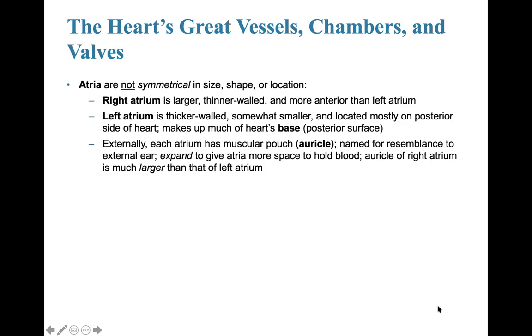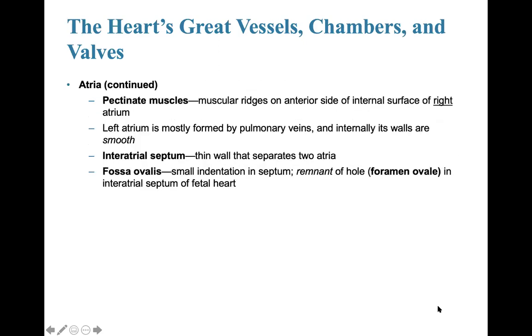Externally, each atrium has a muscular pouch or auricle, named for the resemblance to the external ear. This will expand to give the atrium more space to hold blood. The auricle on the right atrium is much larger than that of the left atrium. You will also have what we call pectinate muscles. These are muscular ridges on the anterior side of the internal surface of the right atrium. The left atrium is mostly formed by pulmonary veins, and internally its walls are pretty smooth.